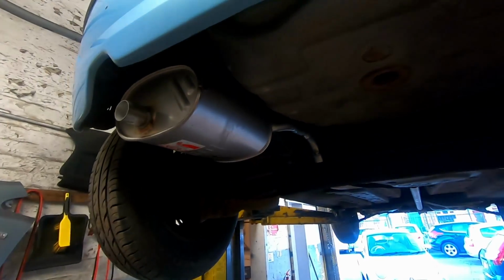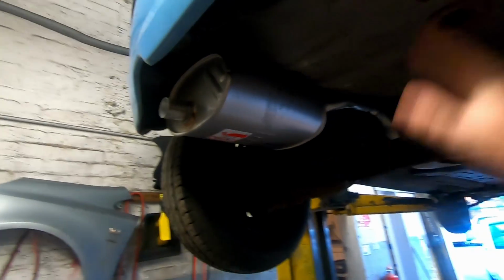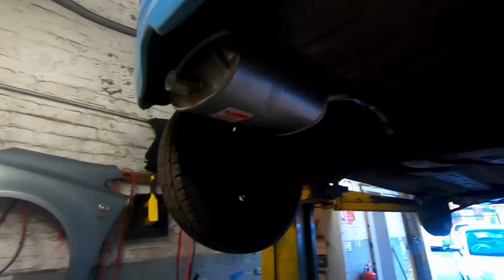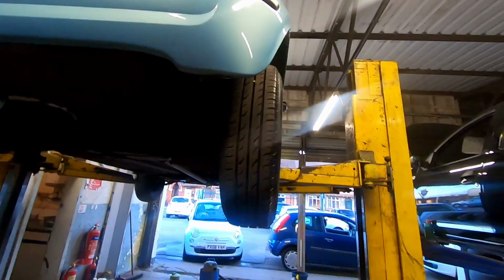It basically sounds like it's blowing when it's not, and if you bash them, you can hear all the crap inside where it's broken down. Anyway, we took it off, it fell to pieces, so we ordered a new exhaust and whacked it on today. 48 quid for a brand new exhaust. So it's looking all right now, the little Panda, and I think that'll sell.